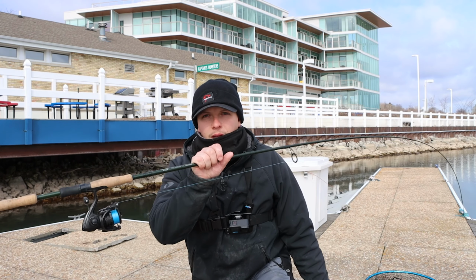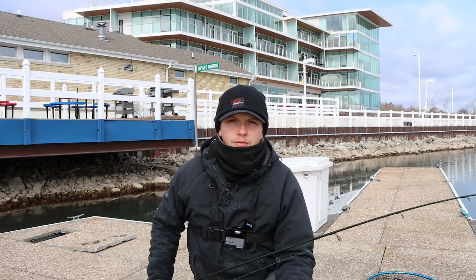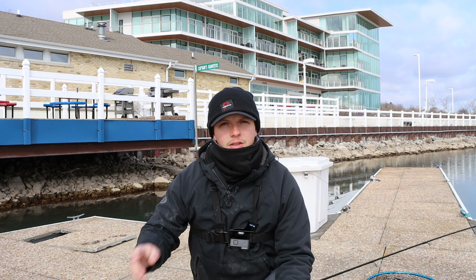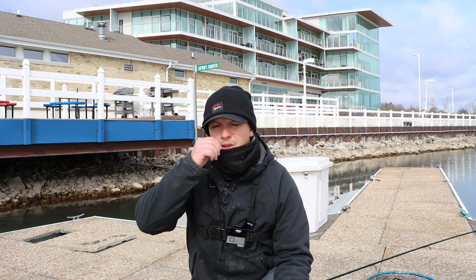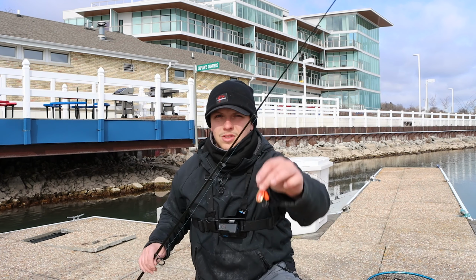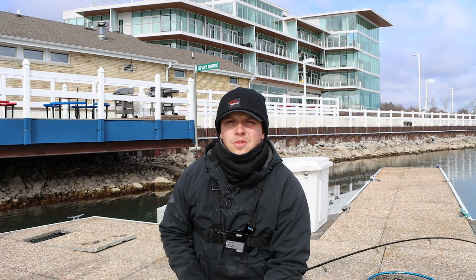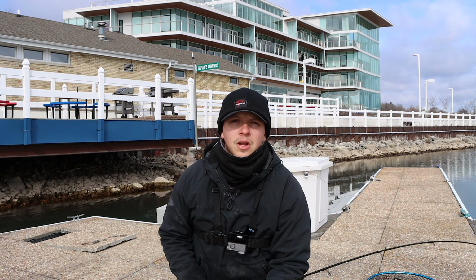So I'm using 10-pound braid, 8-pound fluorocarbon leader, probably about 7 feet long, especially in clear water like this. Want to make sure you're using really long leaders. So I use about probably a 7-foot leader. And then I'm using the same spinner I use in the rivers, guys. Same exact spinner I use in the rivers, and they're crushing in the harbors.